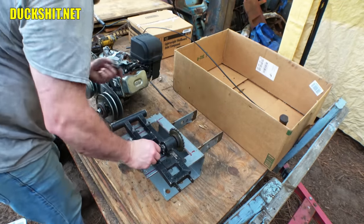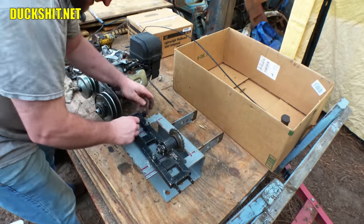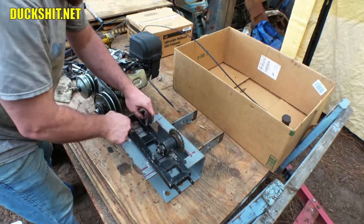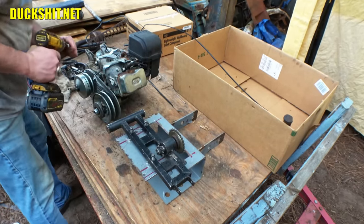These studs were actually made from the stock KT196 engine mounting bolts. So if I ever put the KT196 engine back in, you know what I'm going to have to do, right? I'm going to have to get a new set of bolts.